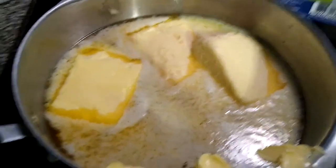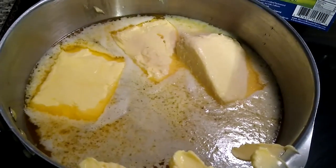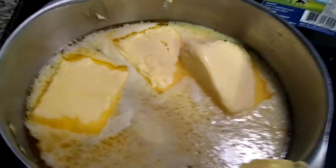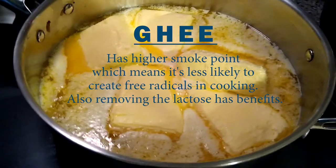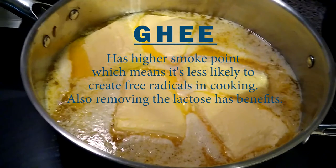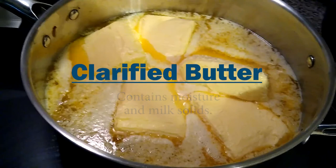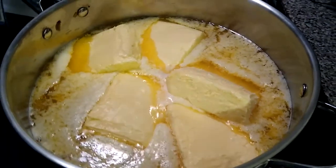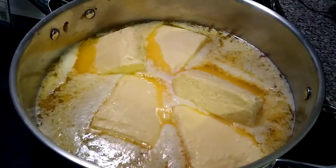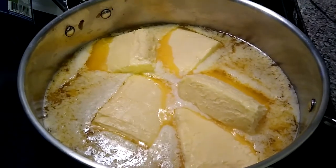A common misconception is that ghee is the same as clarified butter, but it's not. Clarified butter and ghee are two separate things. Ghee, when done properly, is an oil that gives you a very high smoke point. It is shelf stable, so it doesn't go bad. You don't have to refrigerate it. It's high in vitamins A and E. It's full of lots of antioxidants, and you can use it in so many different ways.